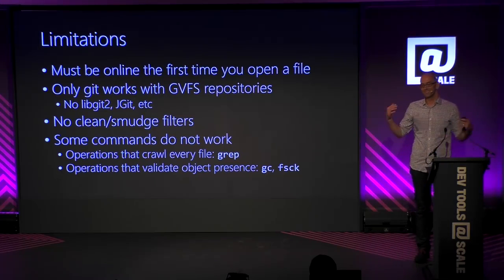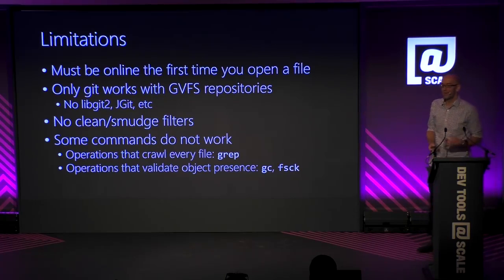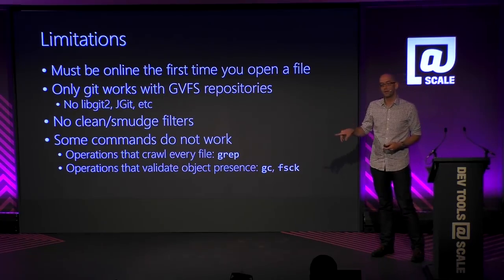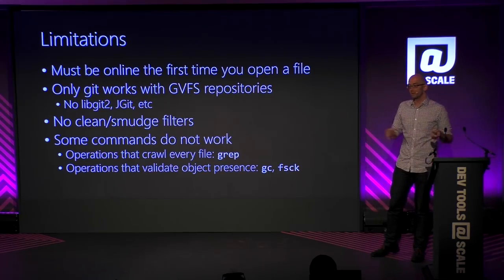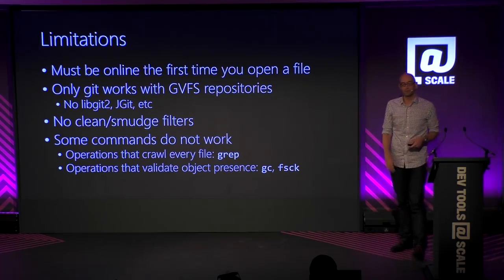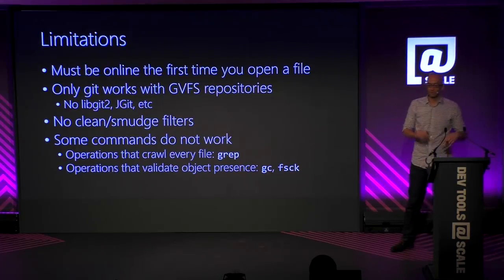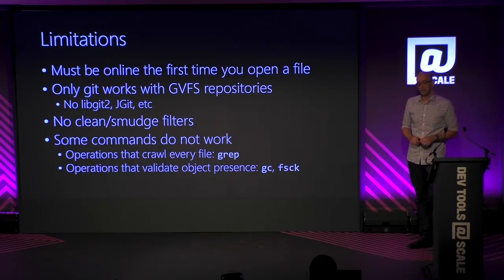Obviously, since this downloads blobs from Visual Studio Team Services, you have to be online the first time you open a file so that it can go and fetch that. But actually, after that, all of the Git distributed nature kicks in because you have the files on disk. So you can merge, you can rebase, even if you're on an airplane disconnected, as long as you're not opening any files that you don't already have.